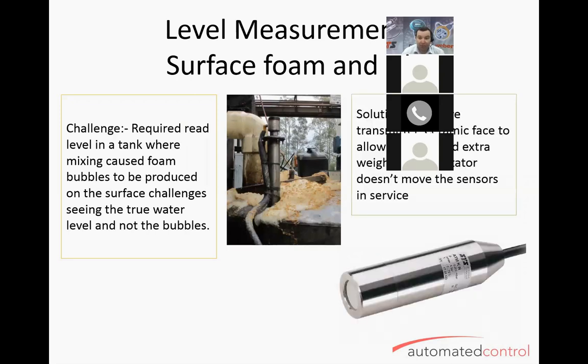So our solution for that, go back to the submersible. The water level is proportional to the pressure at the bottom of the vessel, so we got them an ATM K, which has got a special ceramic face.